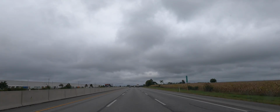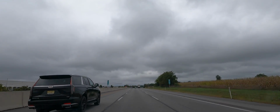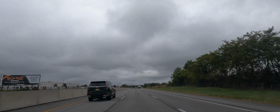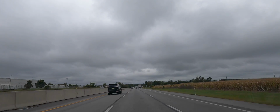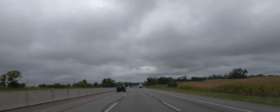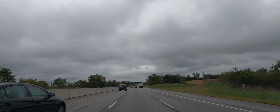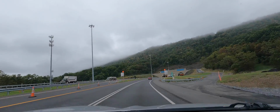I reluctantly decided to pay the exorbitant tolls on the Pennsylvania Turnpike. If you have the transponder, it costs a lot less than the toll by plate cost that I have to pay since I'm in a rental car. I think it's about 25 cents a mile, so I'm gonna end up paying about $50 in tolls.